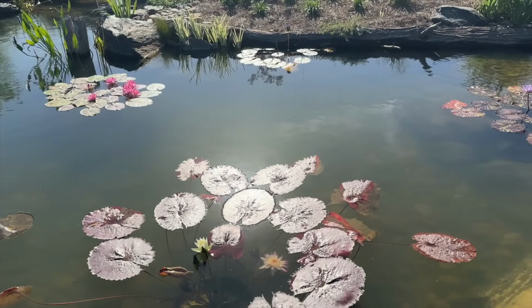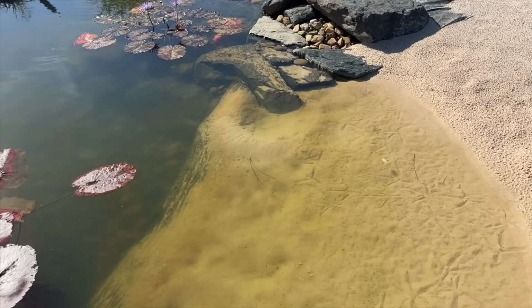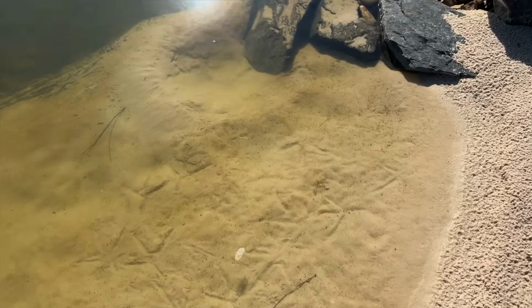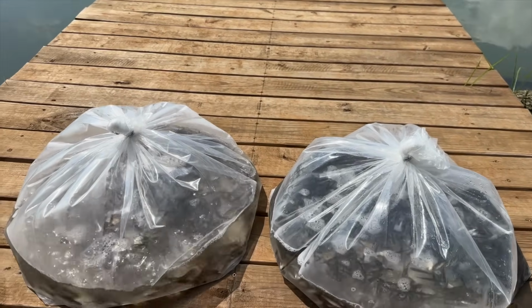So I was out here checking in on the pond today, and look what we have over here in the beach area. Looks like we have a little spawning bed. My guess is the tilapia, they spawn every 21 days. So hopefully we'll be seeing some baby tilapia in here that'll also help feed the bass. But in the meantime, we're going to stock 2,000 golden shiners.